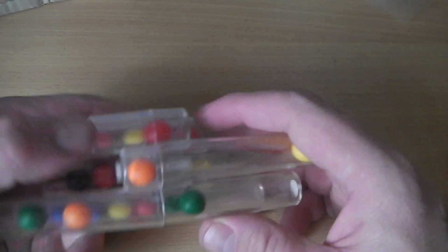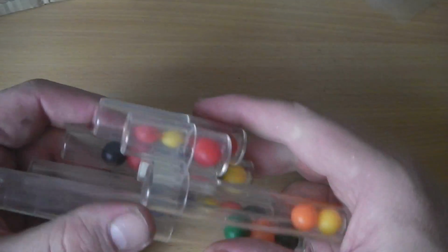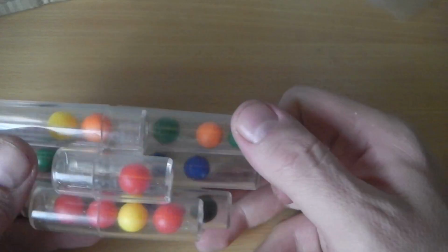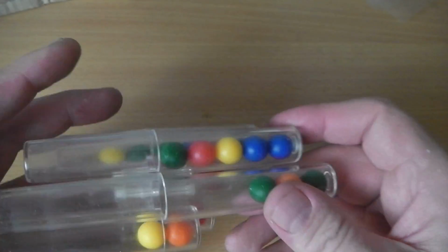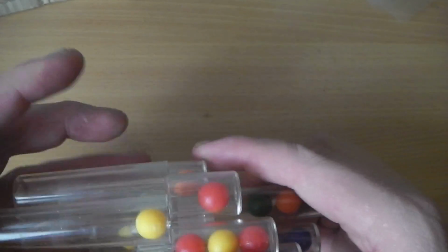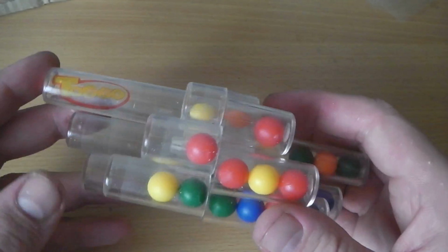Quite a rare little puzzle here. I have solved this, but it's not solved at the moment, unfortunately. It's made by Tomy. I have no idea what year or anything. Quite a difficult puzzle. You've got to basically get all the balls the same colour in these tubes. You've got a different number of each coloured ball, and it spins around the centre here. So yeah, a tricky little puzzle. I needed help to solve that one.